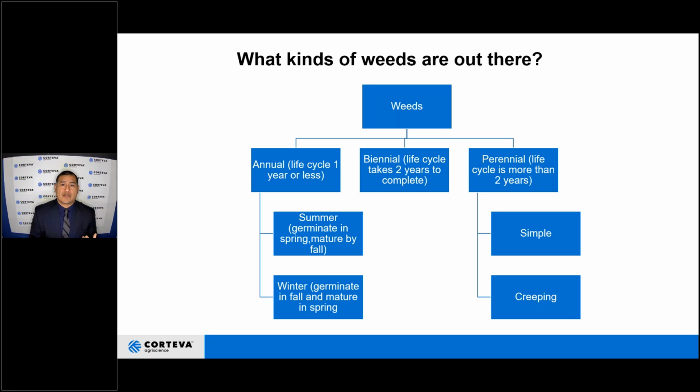Summer annuals are going to germinate in the spring. They're going to mature by fall, so they're going to complete their life cycle in that span. Winter annuals are going to germinate in the fall, and they're going to mature by spring. When we look at a biennial, for example, wild carrot or Queen Anne's lace has a 2-year life cycle where we'll get germination, a rosette, overwinter, before we get to actual flowering. And the perennial, really it's anything that's going to have a life cycle of more than 2 years, but even then we can differentiate between simple or creeping. An example of a perennial here is going to be dandelions.